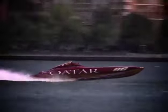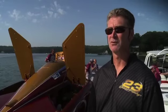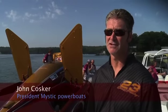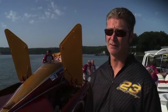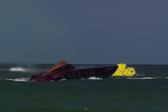This boat was originally developed for these speeds. We originally designed the boat for 225 miles an hour, which Miss Geico almost achieved last year. We've done scale models on this boat that, if you scale it up, it's in excess of 300 miles an hour and it's still pretty stable. So, we'll see what it does today.